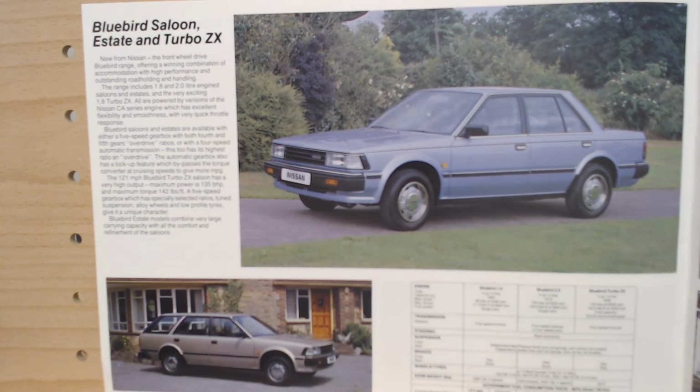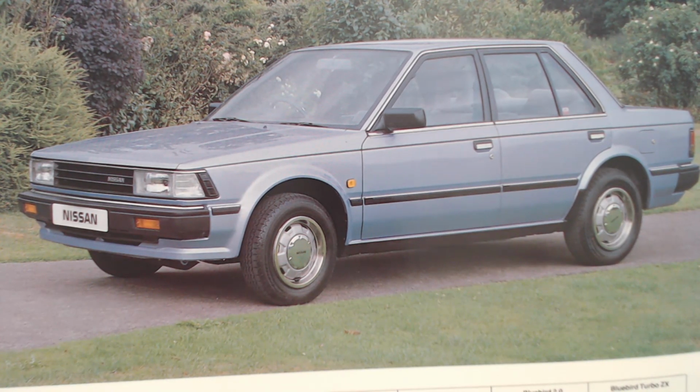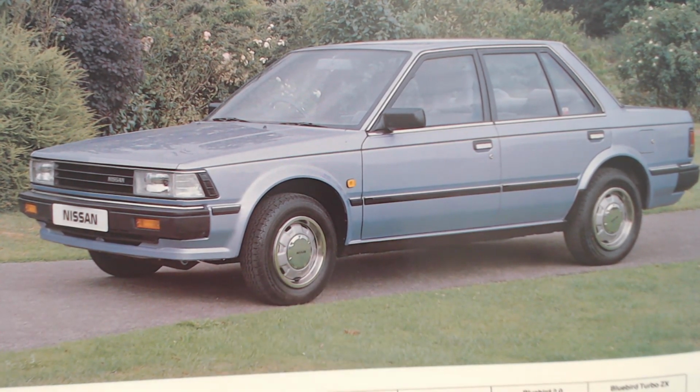But anyway, Saturday Special, I keep telling myself it has to be a faster one. Let's zoom in on this picture. So this time the brochure is telling us there's a 1.8 and a 2 litre and a 1.8 Turbo ZX, which for whatever reason it doesn't bother showing. Interestingly, we've still got bits of chrome on the trim at this time. But a very plain looking car for sure.